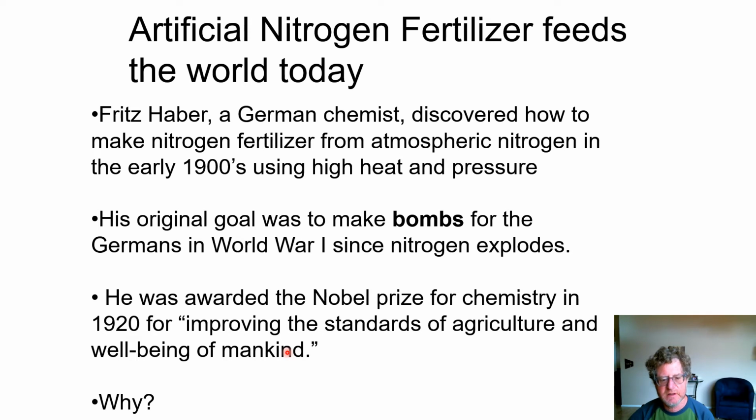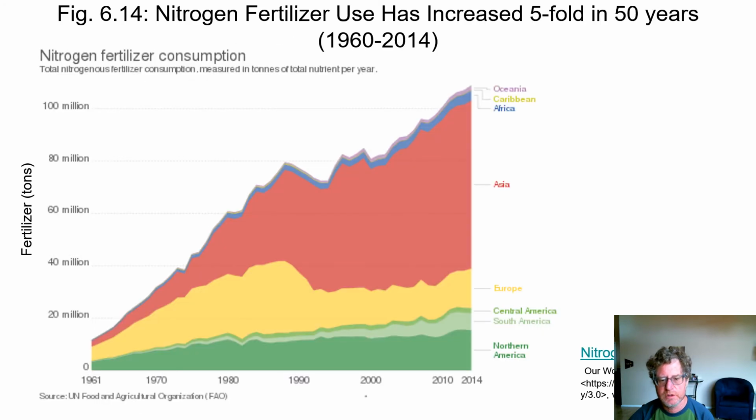Why was that? Because by adding high pressure and temperatures, he was able to pull nitrogen from the atmosphere and make it into a form that plants could use, artificial nitrogen fertilizer. You can see that the amount of nitrogen fertilizer added to crops has increased from about 10 million tons to over 100 million tons around the world. And so by adding nitrogen fertilizer, you're able to get higher yields.